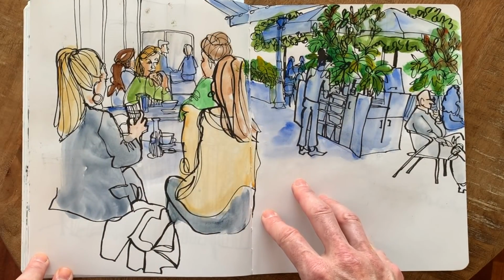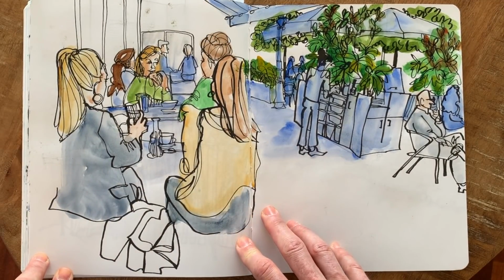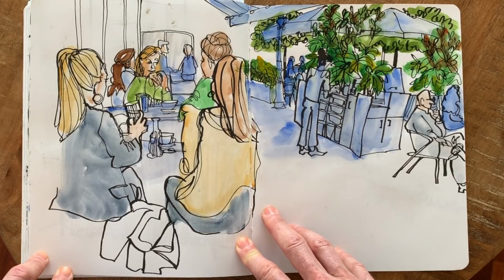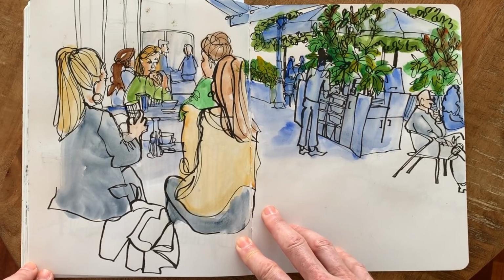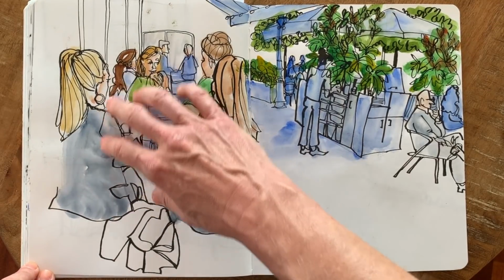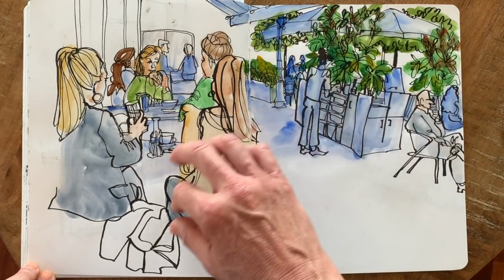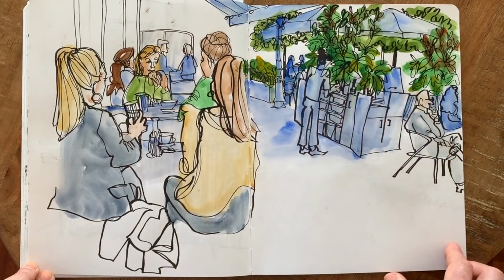Another moment to myself. I didn't have that much time and I was a little bit tired, but I needed to just sit down and draw. And so I did. And I started with these ladies in the front and then I sort of knitted my way around and added some stuff in the background.